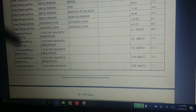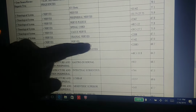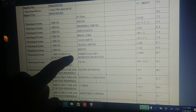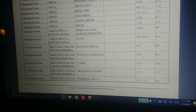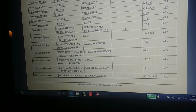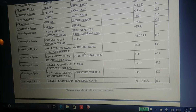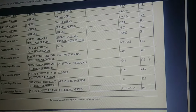After that, we went into the neurological system, and I went really in depth there too. Scan for all the nerves, peripheral nerves, nerve plexus, spinal cord, vagus nerves, cranial nerves, and you can see all that, mostly the cranial nerves and the plexus. Nerve structure and function, inhibit salivary secretion, draw eyes, 69.7. I don't know, we should confirm with brother if he's feeling that. Facial nerve structure, gastroduodenal, intestinal, lumbar, mesenteric superior, all of these are really, really low.